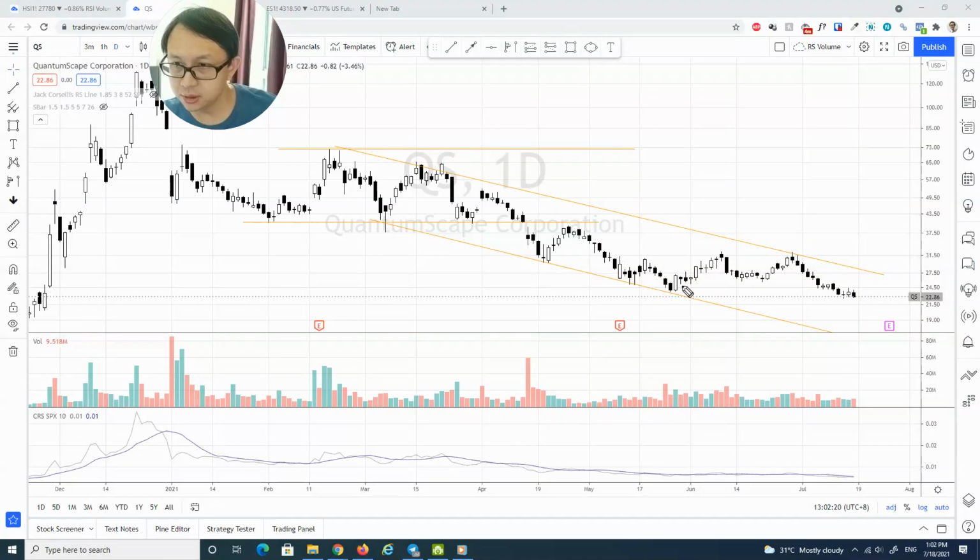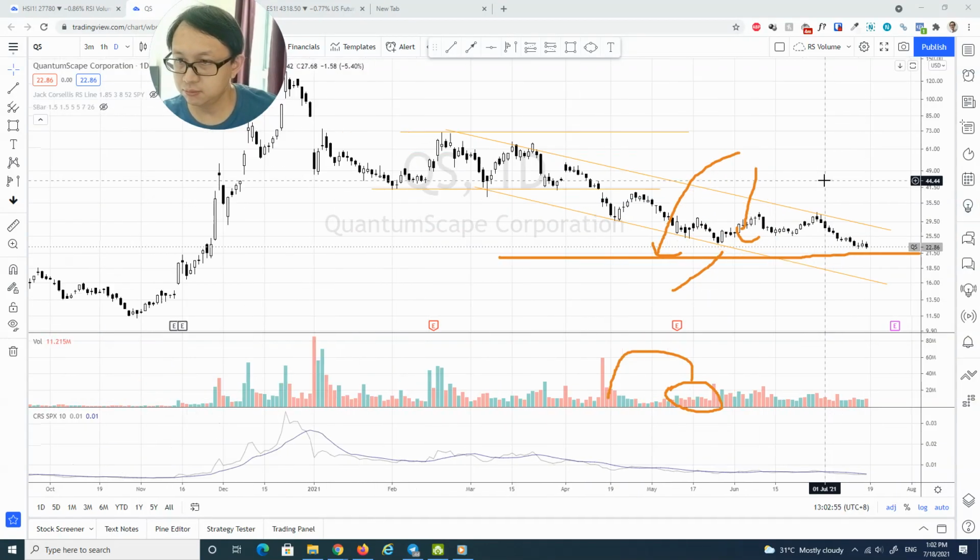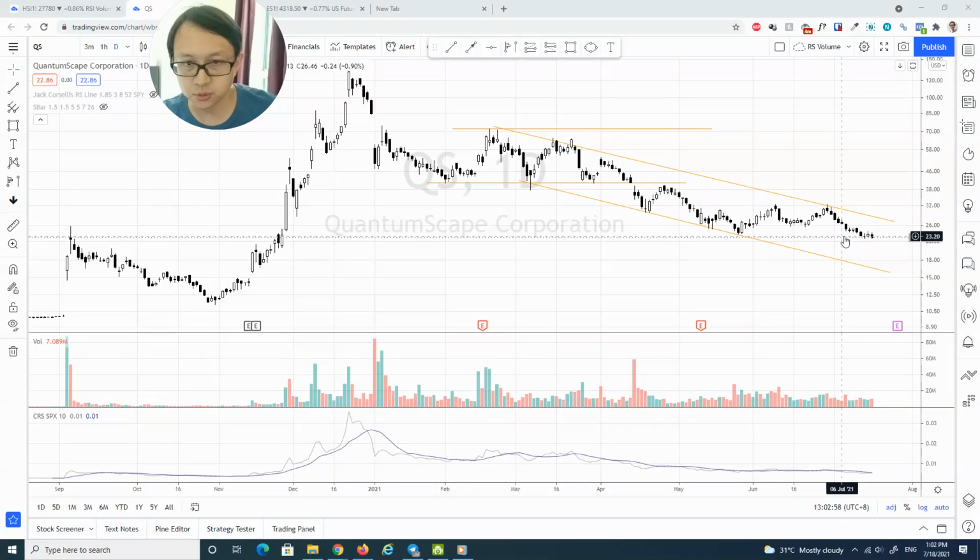This move up is probably a bit more vibrant compared to the past volume. Probably we can view this as an attempt to stop the downtrend. However, it's still pretty much resisted by the level. This is the axis line or the resistance at 31, 31.5. As long as it fails at this level, it will still just continue within this down channel. All right, so this is QS, and I hope that your bag holding strategy is working out.